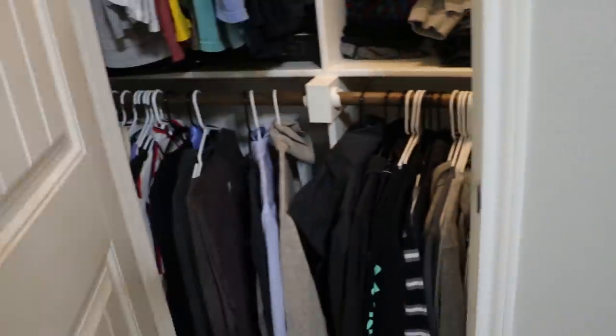This is my closet. There we go. Awesome. And all his clothes fit in there. And I told him if he has leftover stuff, he can put it in my closet. And so I don't even have to use it.